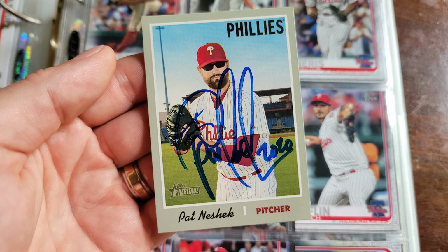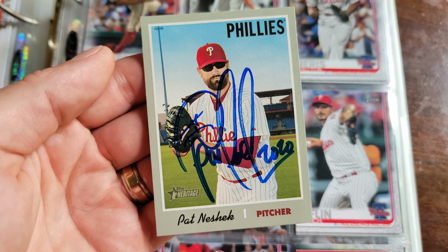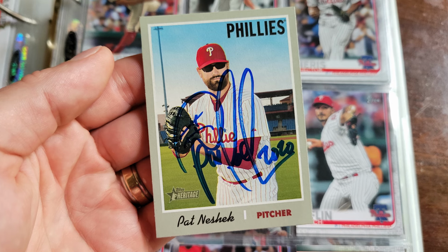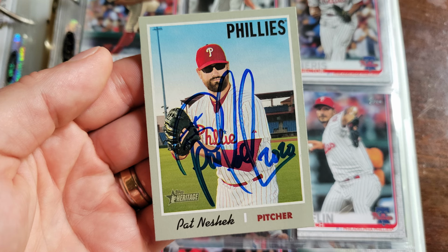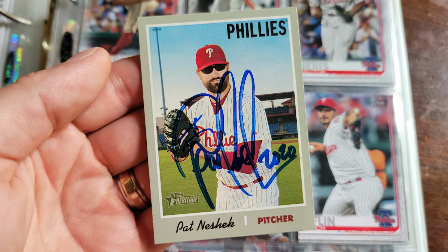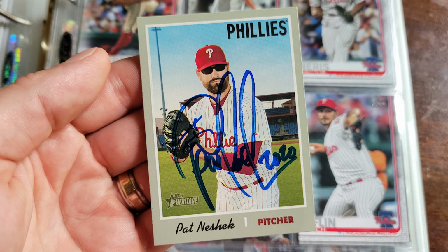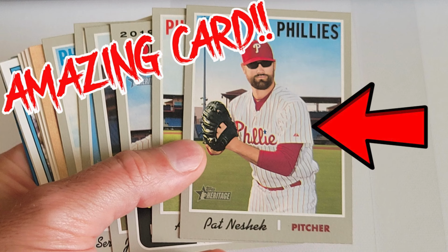Speaking of connection, not too long ago, a viewer of this channel reached out about a card. We emailed a bit, and when I was sure they weren't going to attempt to harvest my organs, I sent them my address. A short time later, a small envelope arrived with a nice handwritten message. Among the few cards included was this 2019 Topps Heritage Pat Neshek card, and it was autographed. If you're a fan of this channel, you might remember the love letter I wrote to this card back in episode 19. Check it out for the full backstory.